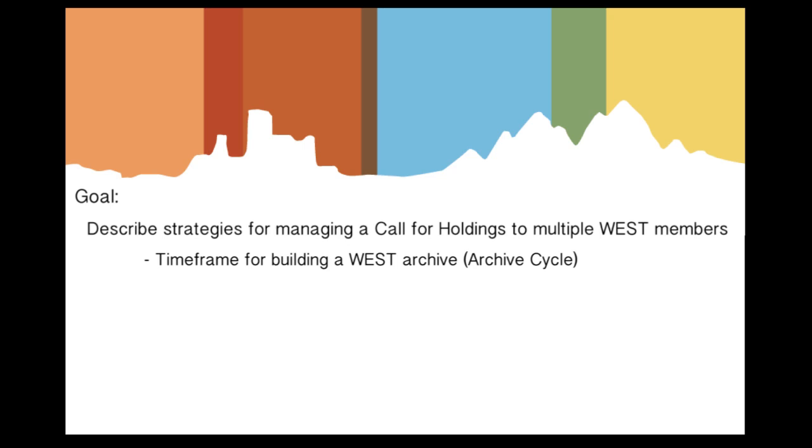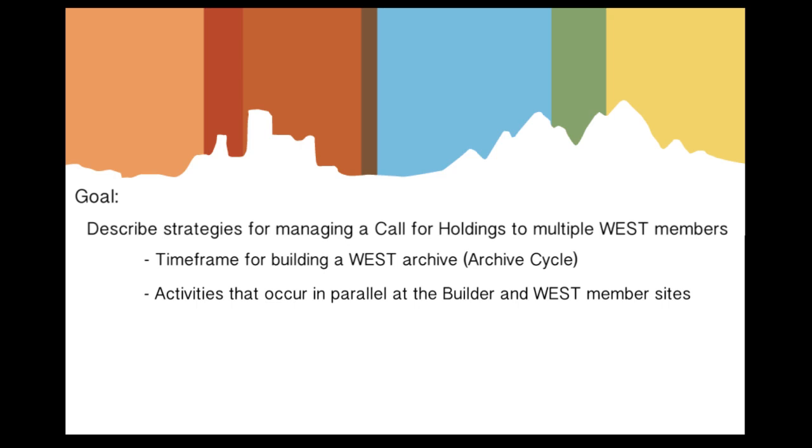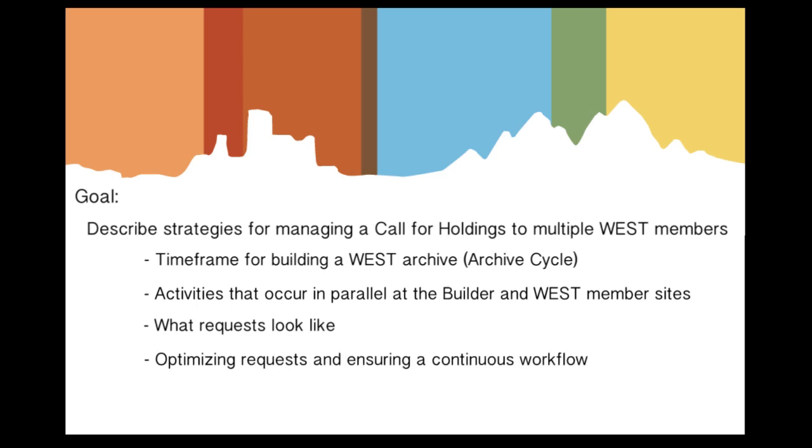It also describes the activities that occur in parallel at WEST member libraries and builder locations as materials are compiled in preparation for validation. As part of this examination, we will also look at how to formulate a call for holdings and ways for optimizing requests to multiple libraries to ensure a continuous receipt of materials to each builder location. Finally, we will look at some of the ways to track requests and the receipt of materials.